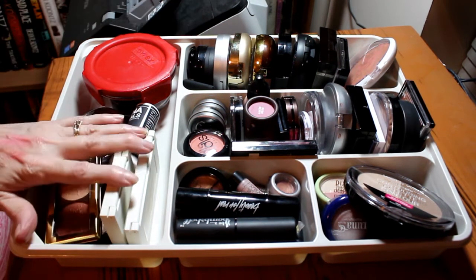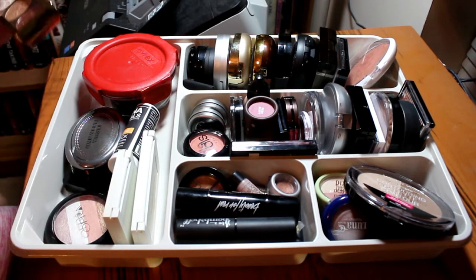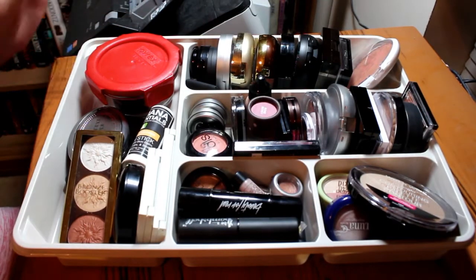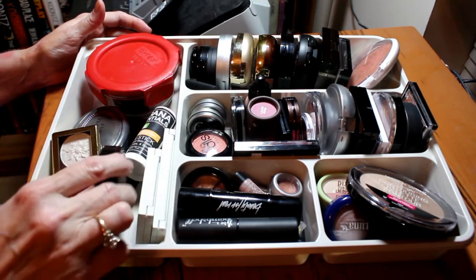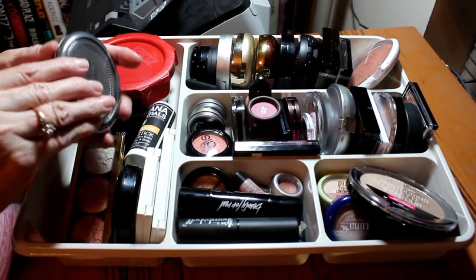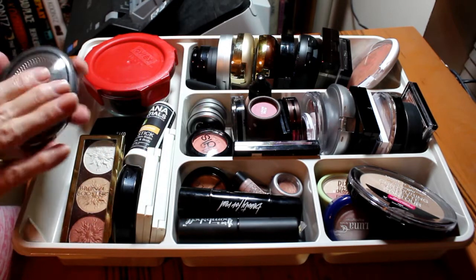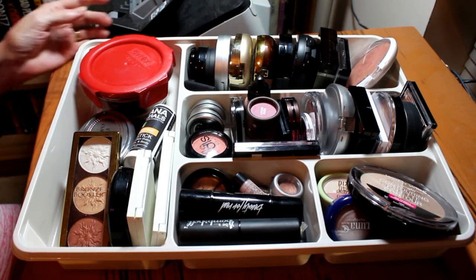So I did put the larger palettes up here, the things that were multiple. The Skin by Dimitri James. Whoa, we don't want to bury you, my darling, lovely. Actually, that won't fit, so we'll keep it there. I love that, and I use it all the time. This thing, eventually I'm going to probably get rid of, but I do have to give it a try before I do that, because I don't know. I don't really like cream blushes very much, but that might end up being a nice one, so I haven't used it yet.